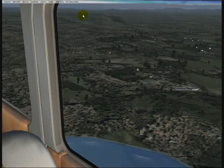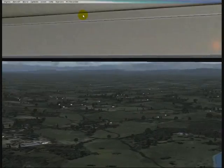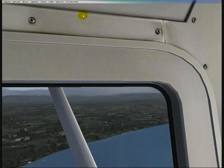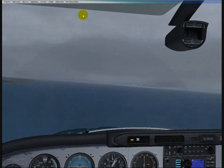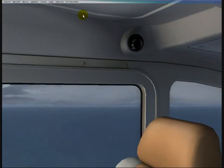And let's take a look down the coastline here. Yeah, you can actually see the waves hitting the edge of the coastline. I'm going to have to come in a little bit, I'm getting a wee bit too far out. I don't want to get too far out into this North Sea.